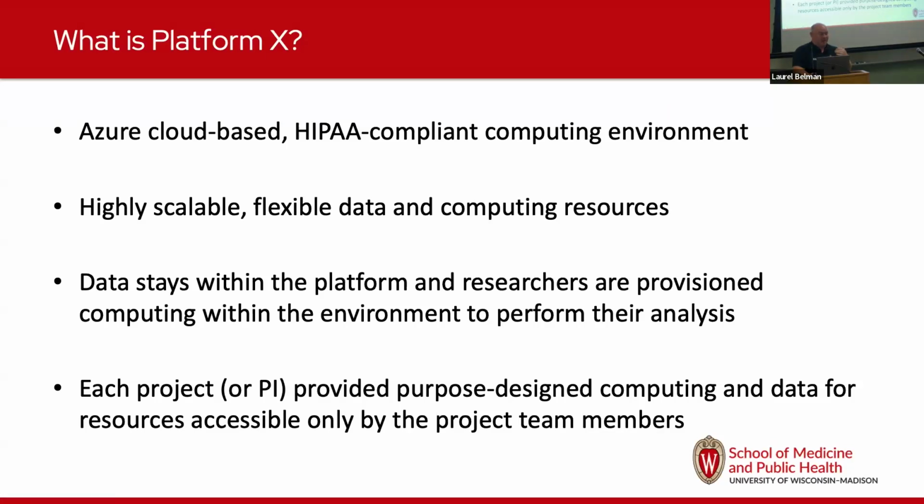What is Platform X? It's an Azure cloud-based, HIPAA-compliant computing environment. Because of its nature of being in the cloud, it's very scalable and flexible. We can provide any number of computing resources, and a nearly unlimited amount of data space. We've designed this to keep the data within the platform. So we bring our researchers and their analytics and analysis into the platform so the data remains where we can protect it. Each project or PI is provided a purpose-designed computing environment, designed to meet their needs.